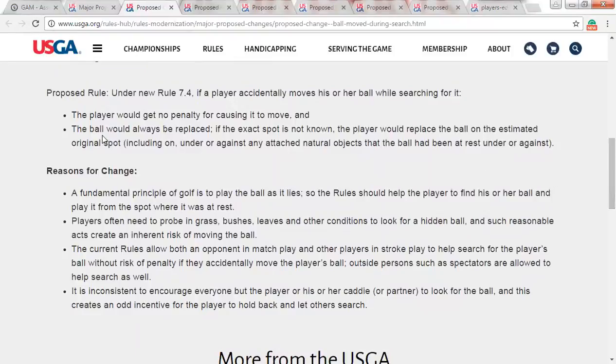They said, okay, so the ball will always be replaced. If the exact spot is not known, the player would replace the ball in the estimated original spot, including under or against any attached natural objects that the ball has been at rest under or against. So they don't get into this.